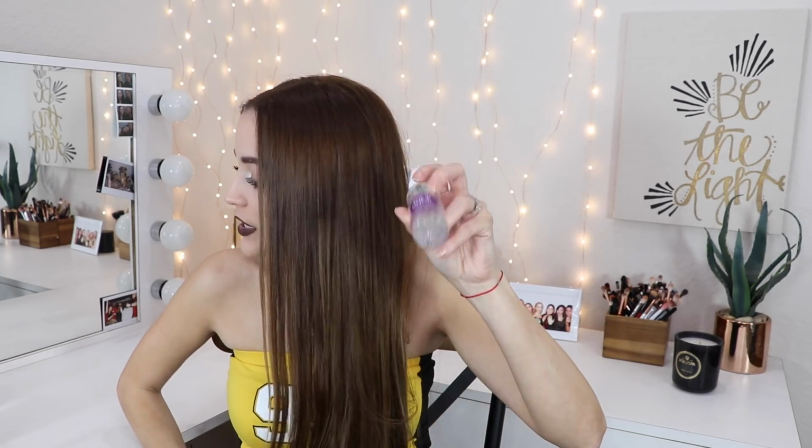I might try using this with the new Marc Jacobs Shameless Foundation because I saw Katie's video and I saw that she hated the foundation until she set her face with Fix Plus, and I was like, I might try that out with this guy because I just love how this makes foundation look. I just love how this makes everything look.